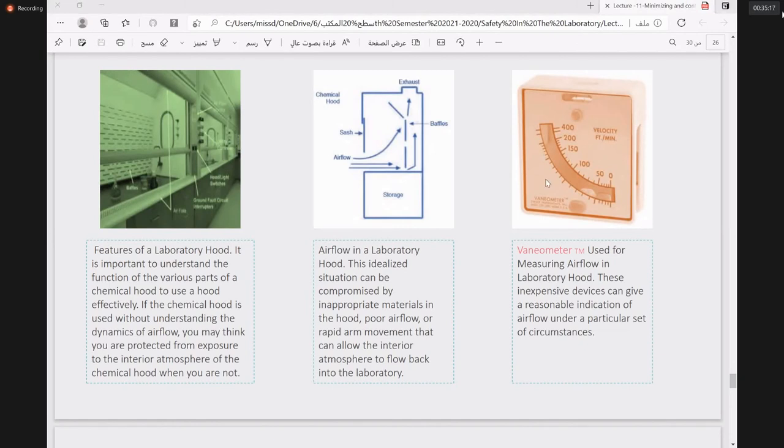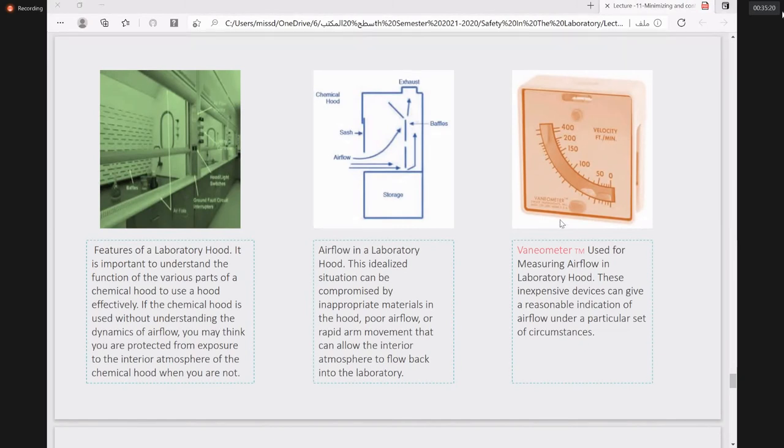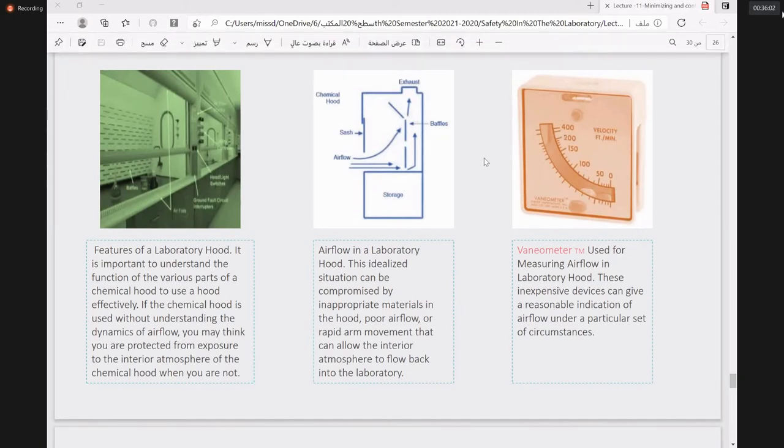Also, there are vanometers used in this chemical hood to measure the airflow in the laboratory hood. These inexpensive devices can give a reasonable indication of airflow under a particular set of circumstances. The vanometer measures the airflow or the rate of air flow, and it can be an indicator: if the rate is lower, we know the fume hood must be checked, changed, or repaired. Clear? Yes, clear.